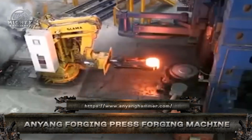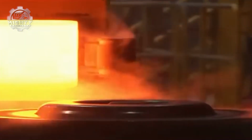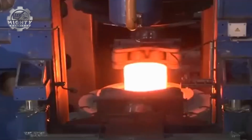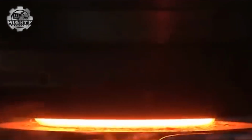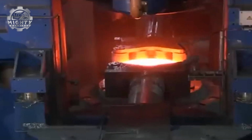Get ready for a front row seat to industrial muscle in motion. This is the Anyang forging press doing what it does best. Massive steel billets are superheated until they're glowing red, then placed under the press where thousands of tons of force come crashing down in a perfectly controlled strike.